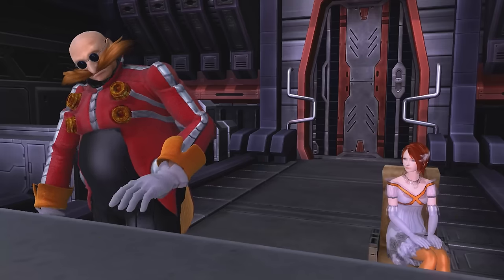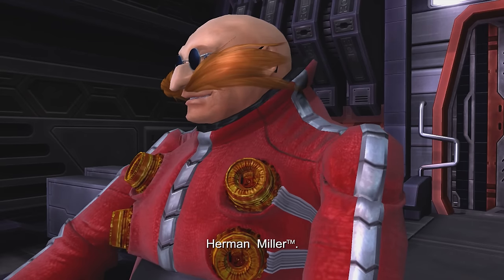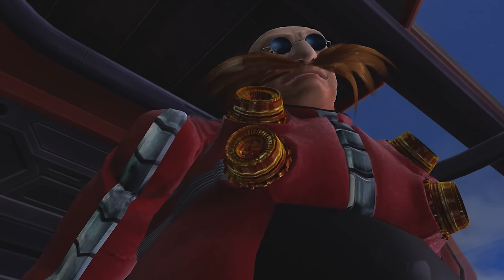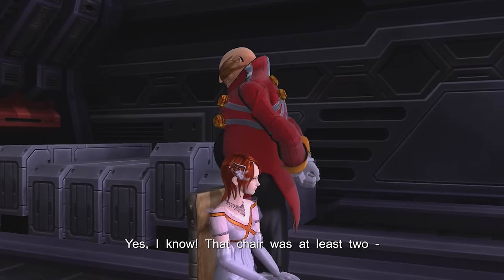Yeah. This gamer chair is really comfy. Where did you get it from? Herman Miller. Now shut the hell up. Do you know how expensive these are? This is very unsustainable. No wonder you only have one in the middle of the room. Oh my god. Yes, I know.